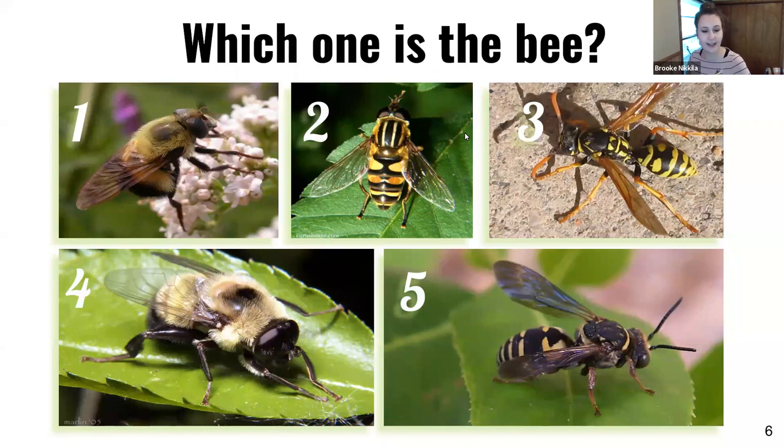Okay, 4 is a great guess, but it's wrong. And this is kind of a trick question, not really. So number 5 is a cuckoo bee, which means that it doesn't build its own nest and collect its own pollen. It uses other bees' nests. So it kind of disguises itself and works its way into another bee's hive and kind of takes it over. It eats its pollen, lays its eggs in the nest. So it was a little bit of a trick, but it's a cuckoo bee. And number 4, number 1, and number 2 are flies. Oh, no. Flies are the trickiest. We'll talk about how you know.